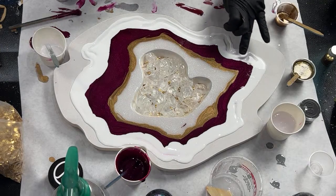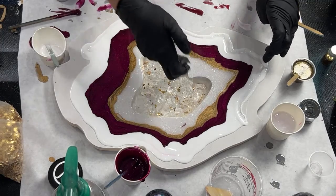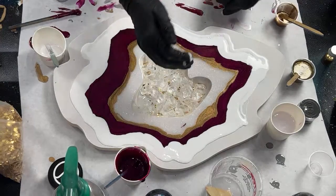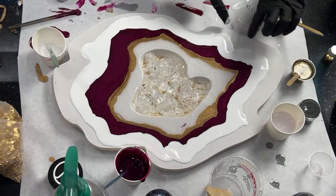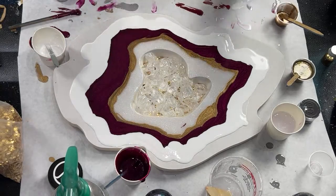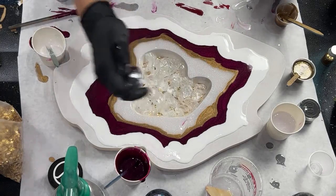Another reason why I run my finger through the colors is to thin it out. Because we have resin in the center first, every time I add resin, it's going to push into where the resin already is. It's not going to push out towards this dry area. It's going to all push inside because that's where the resin's already been. That's where it wants to go to. So keep that in mind.